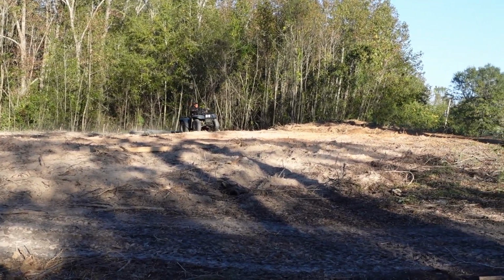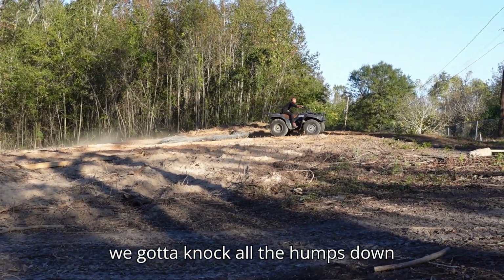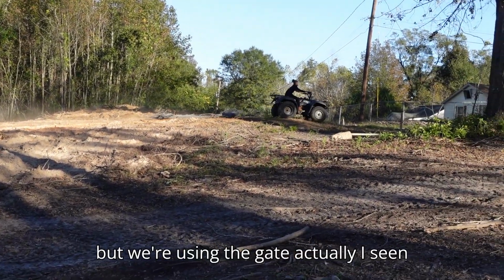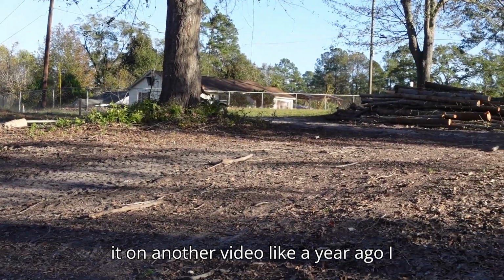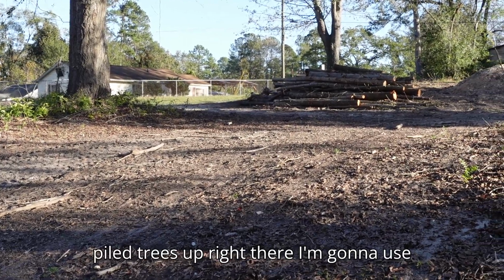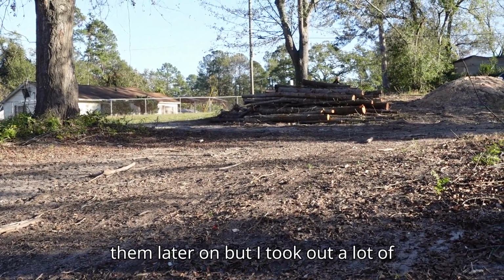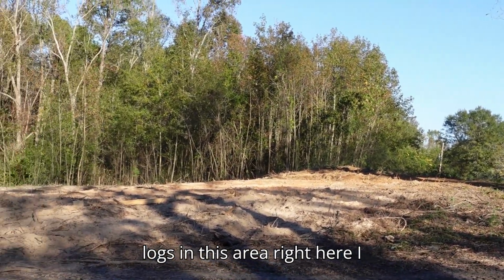Yeah, so we gotta knock all the humps down, but we're using the gate actually. I seen it on another video like a year ago. I seen someone do it. I even piled trees up right there. I'm gonna use them later on, but I took out a lot of logs in this area right here.